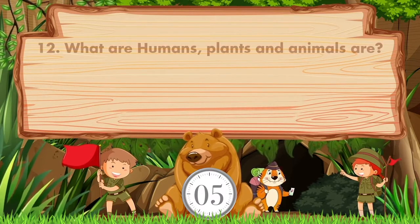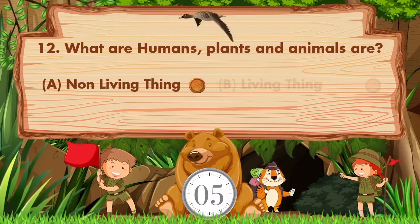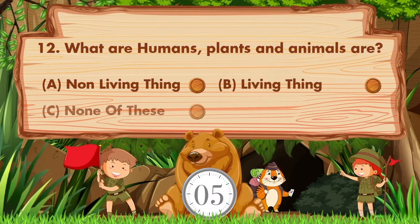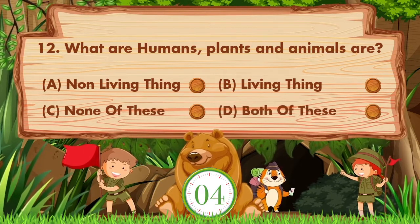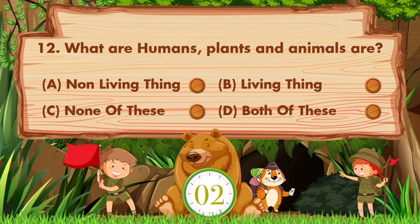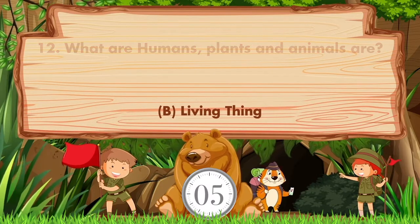What are humans, plants and animals? Option is A. Non-living thing. B. Living thing. C. None of these. D. Both of these. Answer is option B. Living thing.